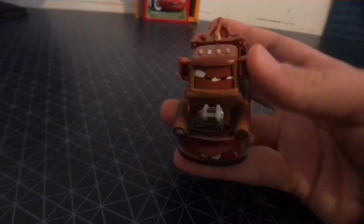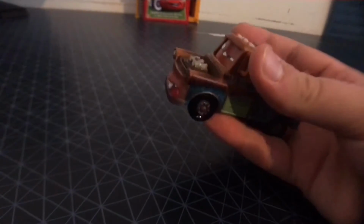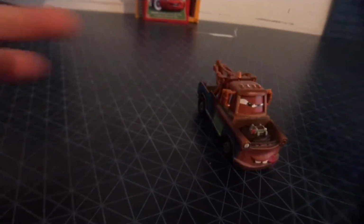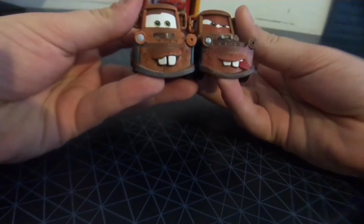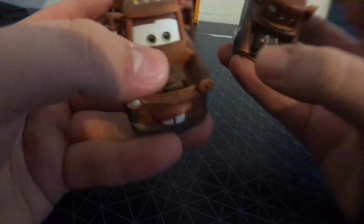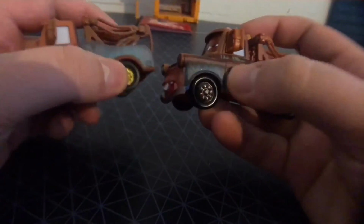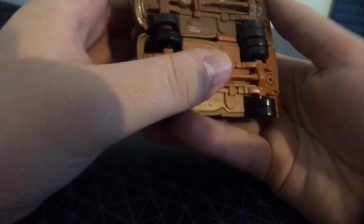And this will be a rather short review because everyone knows who Mater is. Let's take a comparison to the Race Team Mater from Cars 2. Expressions are different, and while the Race Team Mater is so happy, he does not have the bomb, and while Fighting Face Mater does not have the 95 sticker, they're made different.